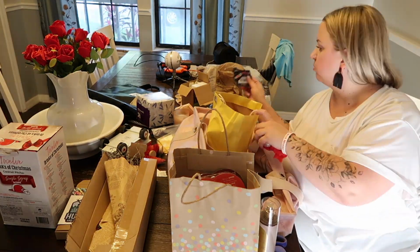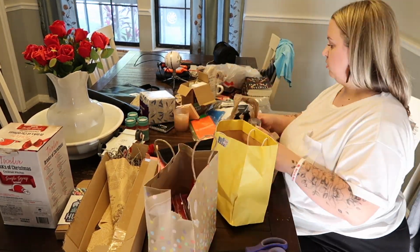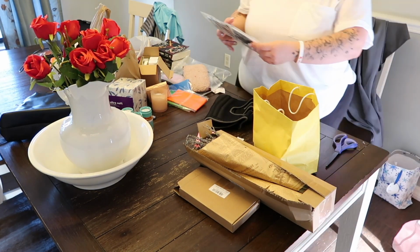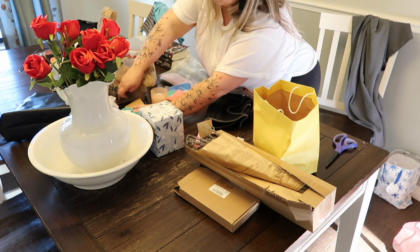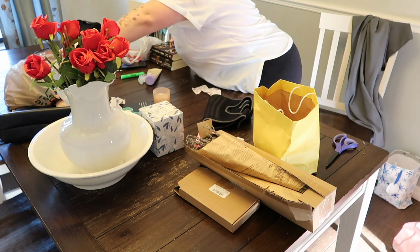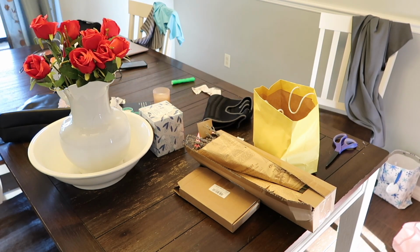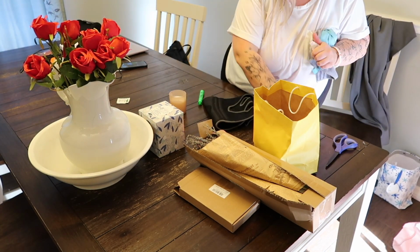So this moment right here, that was my "what did I get myself into" moment. I'm sure you guys have it. I feel like when you declutter and organize and go through all your junk, it gets worse before it gets better. I was already tired and didn't really feel like doing this, but I knew I had to. I was just feeling a little overwhelmed. So that's what that was.